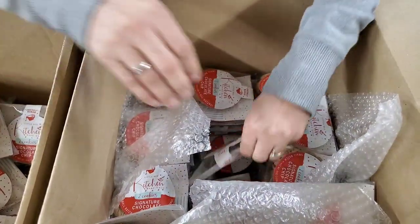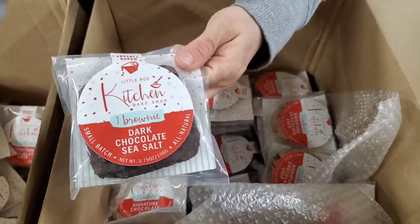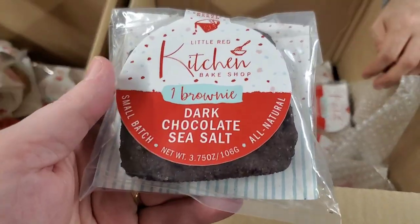Ooh, I found another one. Here you go, this is the dark chocolate sea salt brownie. Oh, here we go. Good old brownies.